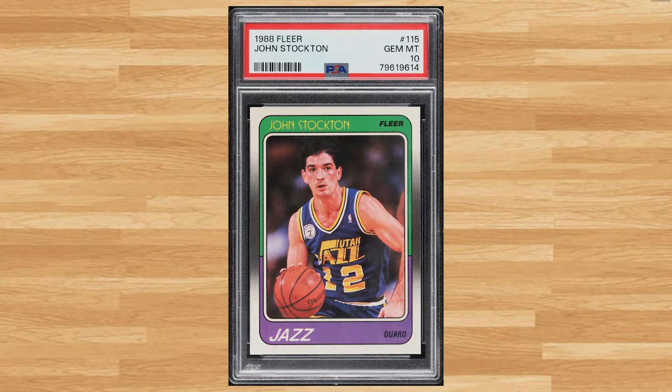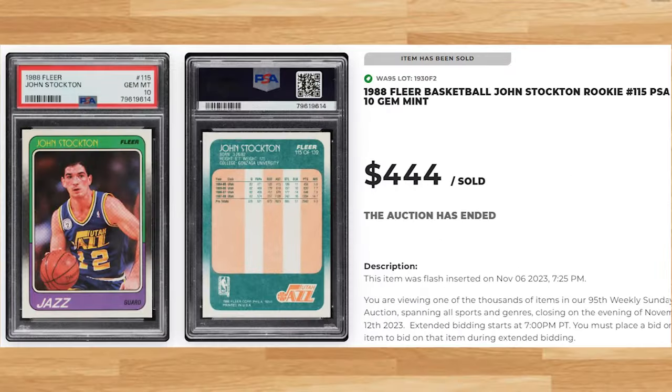And topping off today's list at number one is this 1988 Fleer John Stockton rookie, card number 115. This was a PSA 10, and it sold for $444.